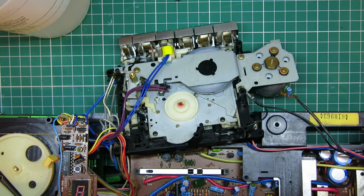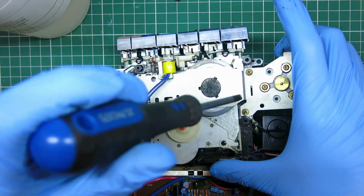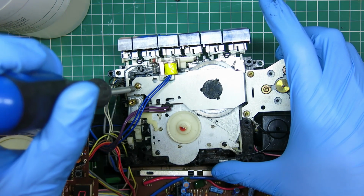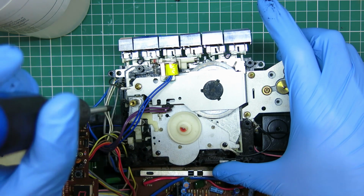Inevitable job then is working out how to get this flywheel off, and I think these 3 screws, 2 of which have ground straps, would loosen this back plate.